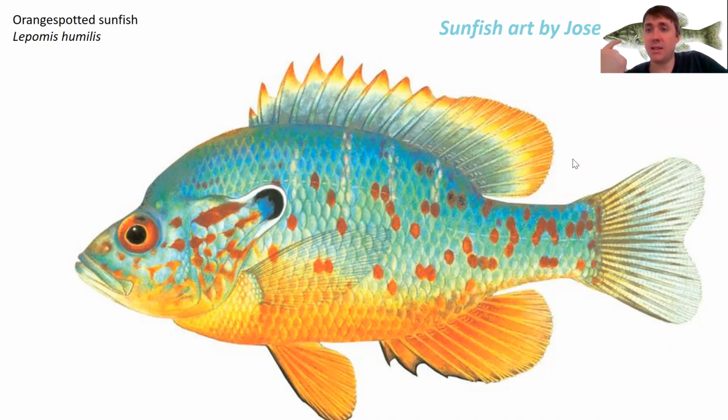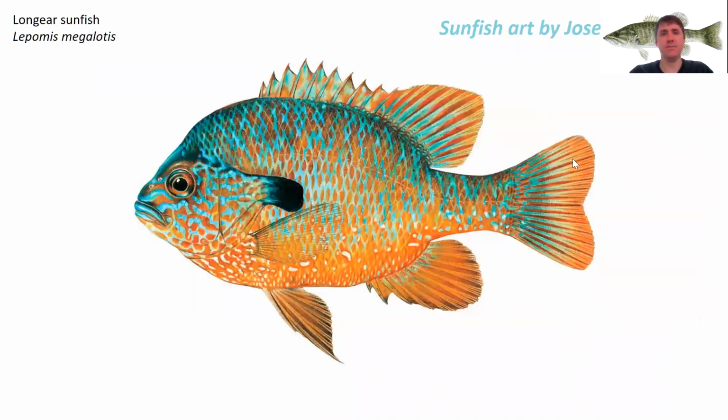In fact, the background that we're looking at, this Guadalupe bass background, this is also a Tomilleri. Just excellent fish art. This is the same artist. This is Tomilleri again. This is doing long-ear sunfish. This is the species that was on the title slide. Again, just exceptional abilities there.